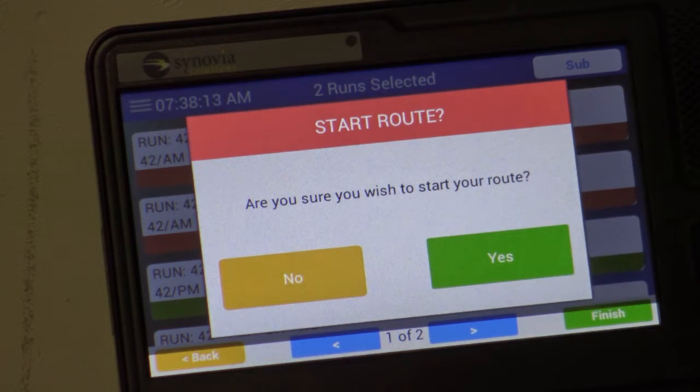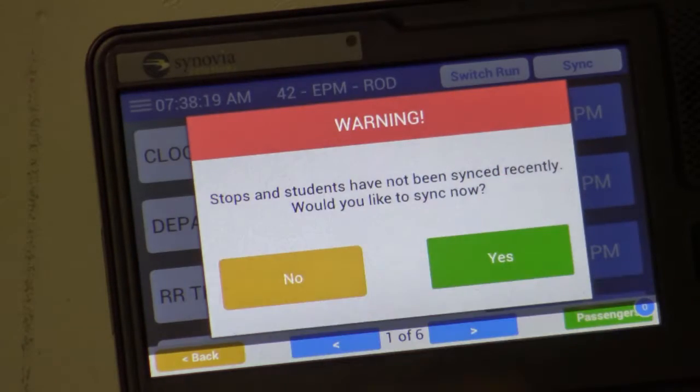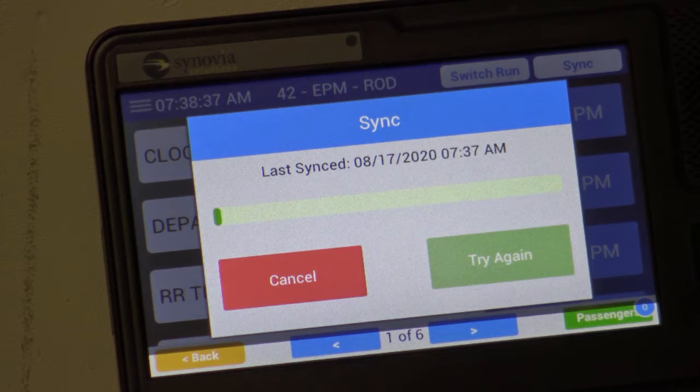And it says, do you wish to start your route? Yes, I do. And it says your stops and students have not been synchronized yet. Again, all these different sections have to be synchronized. So I'm going to synchronize those as well. And sometimes this takes a while, and sometimes it may time out on you, and then you hit synchronize again, because it's trying to pull through 3G wireless all that data. And so sometimes it does take quite a bit.